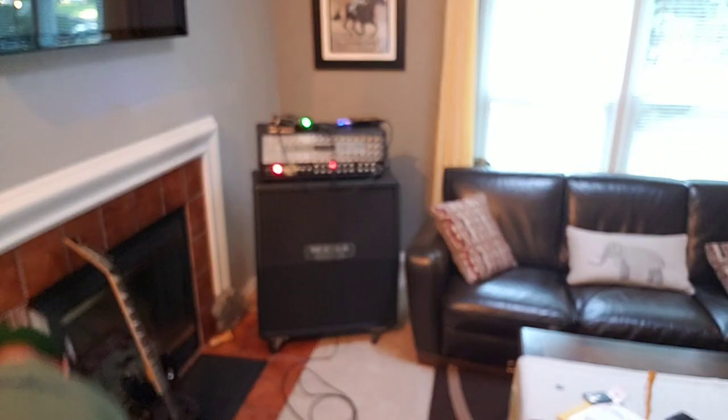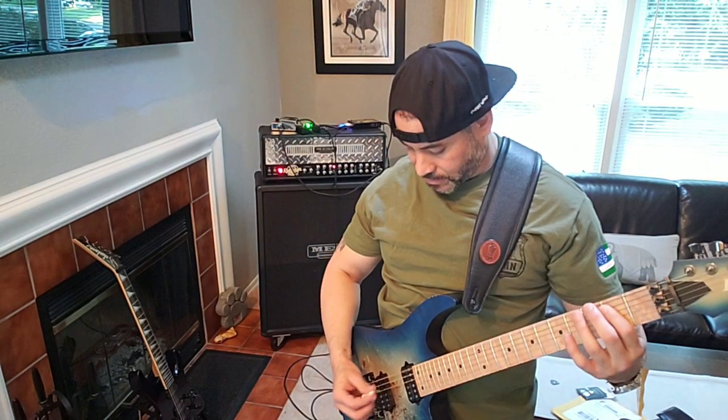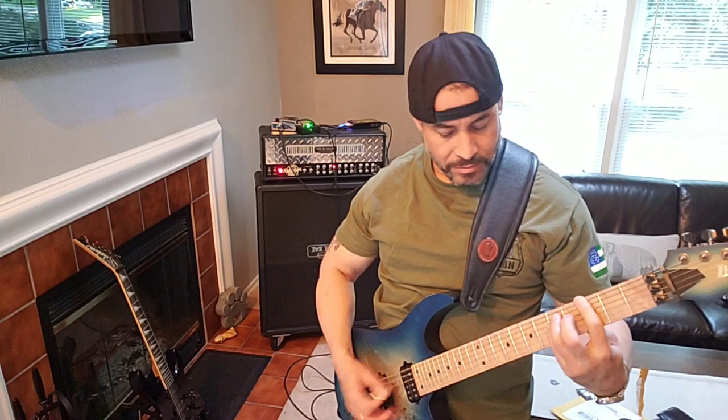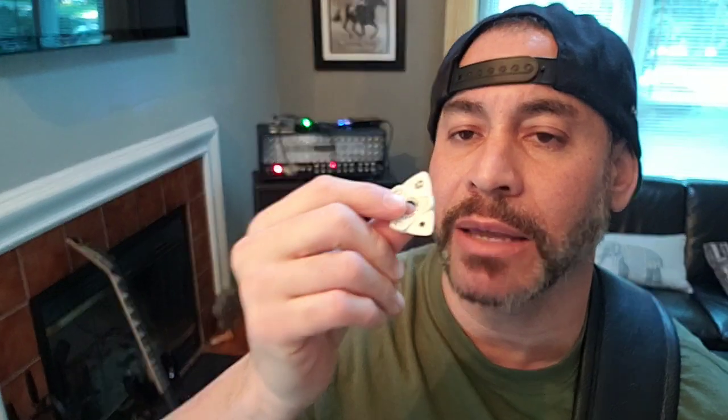So now it's a bi-sided pick. Okay. Let me try the frog. Frog's a little longer. So, I have officially made my three-sided pick into a two-sided pick. This is the rhythm.